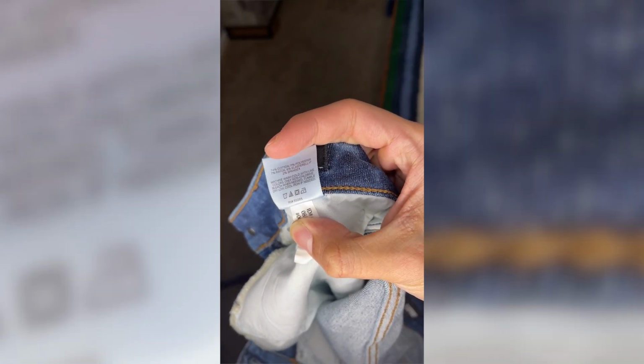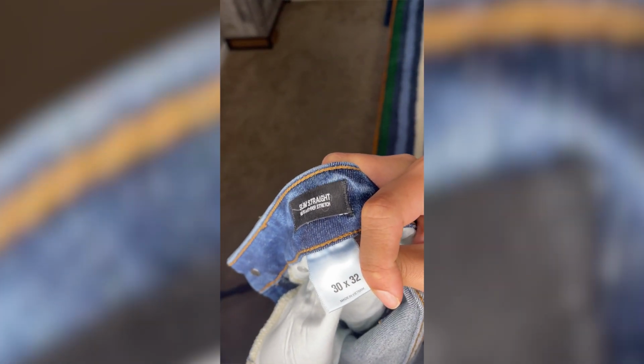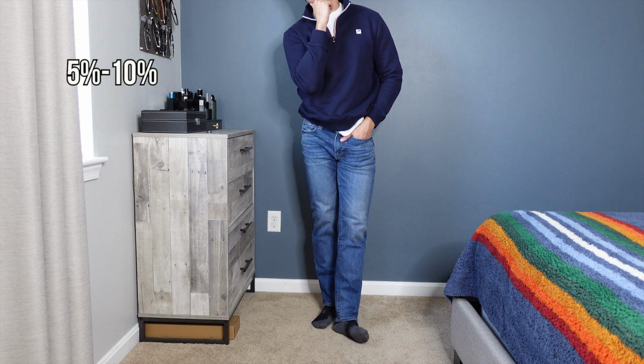Anyways, this type of jeans usually has a higher percentage of elastane or spandex, at least 5%, to provide the stretch. The higher the number, the stretchier the jeans are. But I would stick with 5 to 10% spandex or elastane fabric to give enough stretch while retaining its shape.